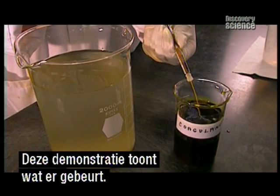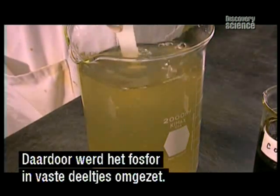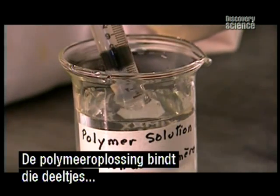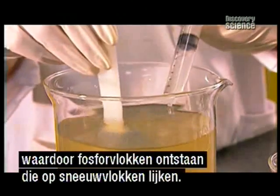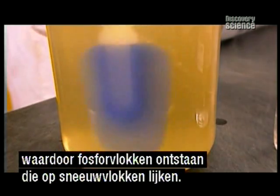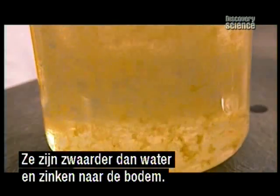This demonstration shows what happens. Remember, as the wastewater left the pumping station, it was sprayed with a coagulant. That transformed the phosphorus in the water into solid particles. The polymer solution completes the process. It binds those particles, forming what are called flocks, masses of phosphorus that look like snowflakes. They're heavier than water, so they sink to the bottom.